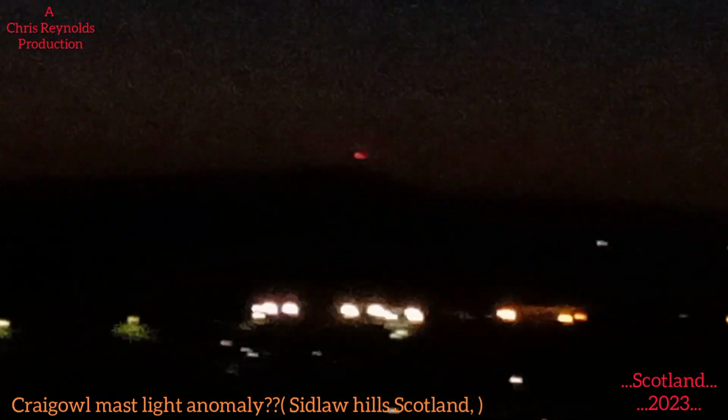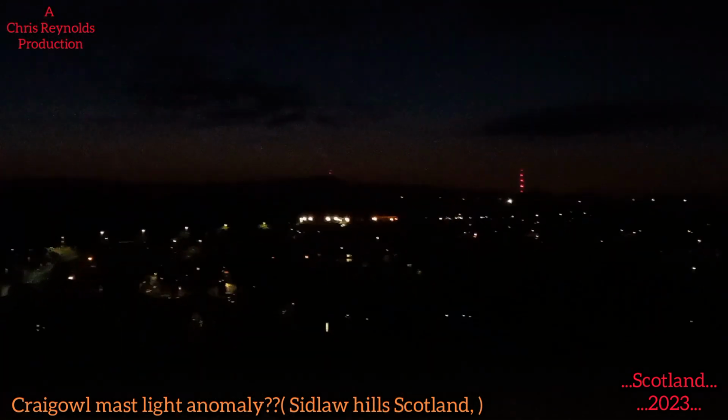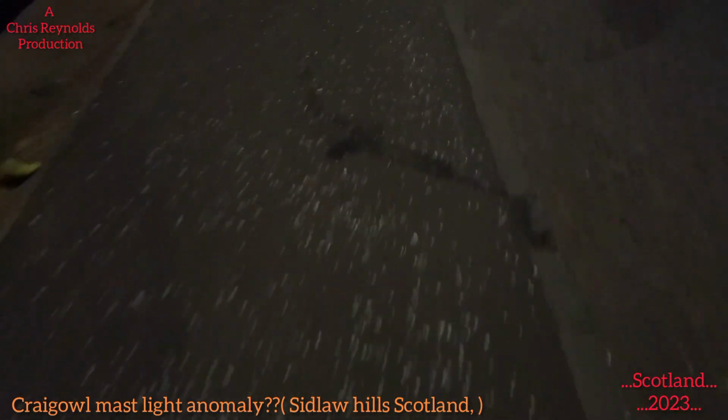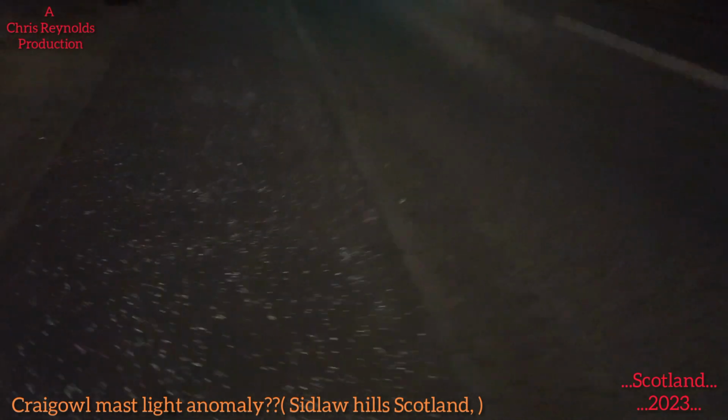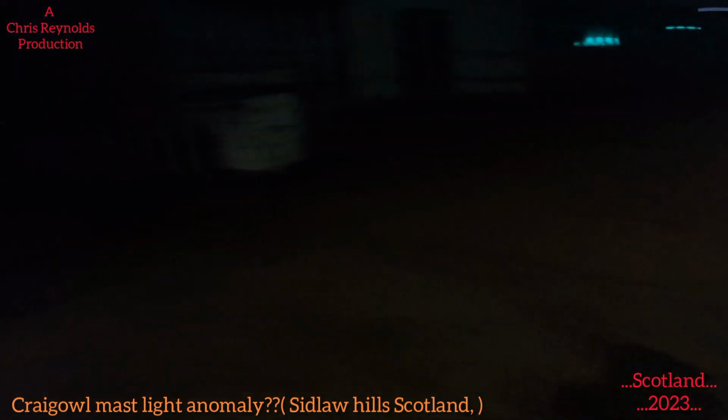So I'm trying to show it on the camera. It's not very clear, but I can assure you I can see it visible. I'm trying my best to show you that the top light is now visible. So if I walk further up again, it goes out of view. I'm only just walking a few metres. And it's beginning to go out of view again. So it's out of view again.